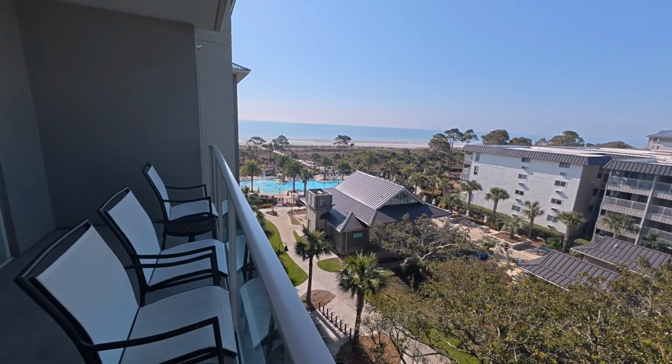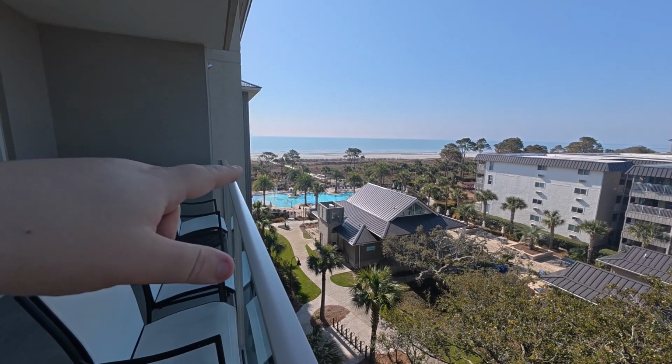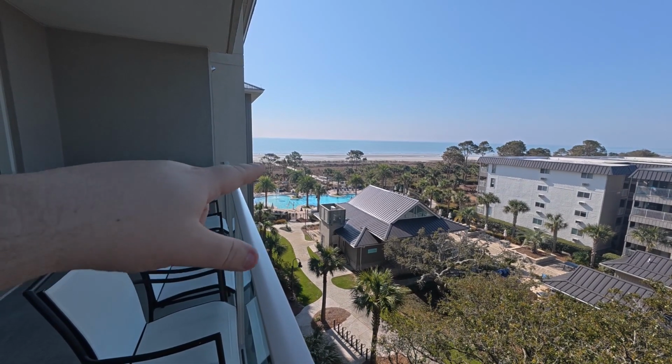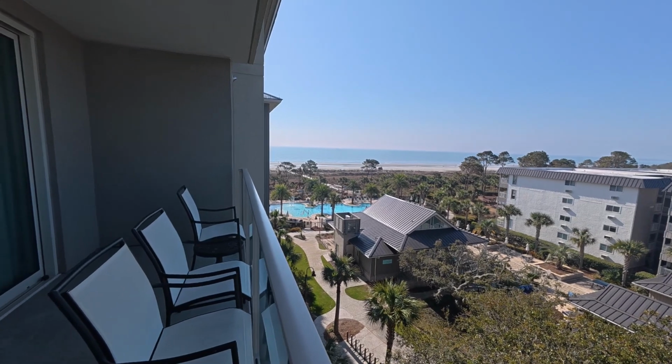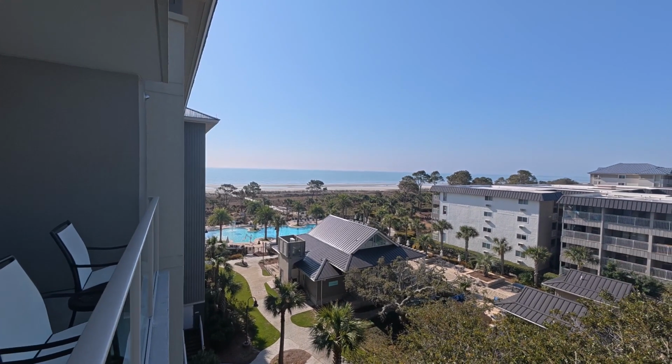As you can see with views of the beach here, we've got beach access. It looks like right there is the walkway and right out to the beach. So this isn't too bad, really.